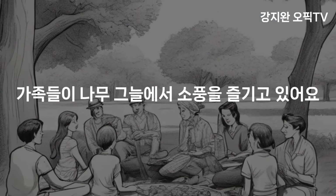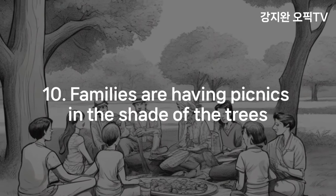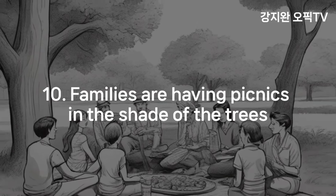Families are having picnics in the shade of the trees.